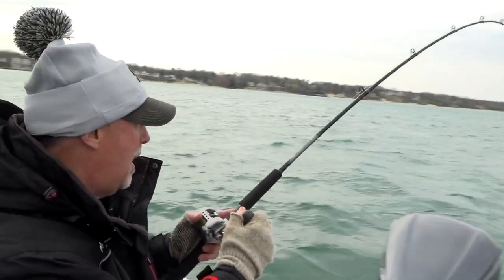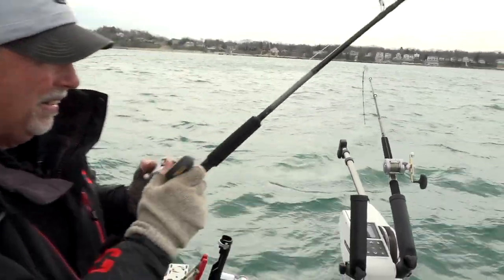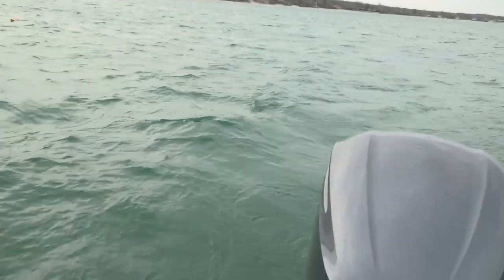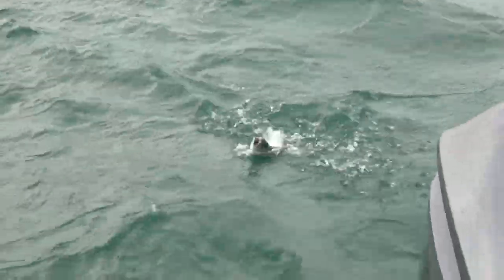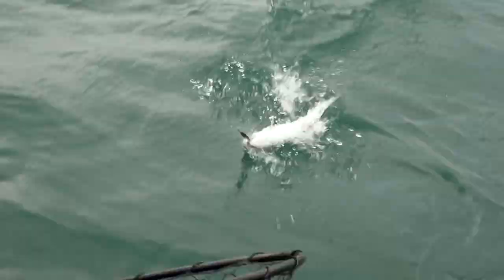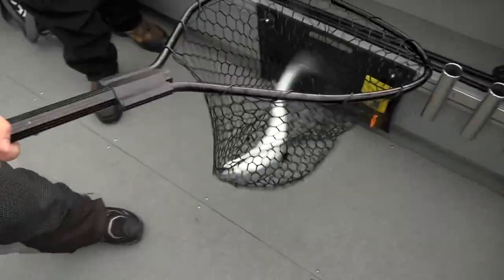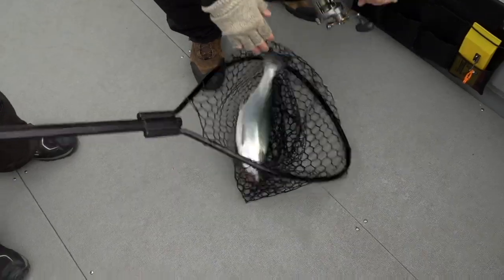Whoa, we are hooked up. Woo-hoo! I love these cohos. Man, one of the cool things you have to keep in mind about Michigan City. Ooh, this is a good one too, Jake. Yeah, that's a nice spunky one, Dad. Nice one. If I can get him up here. Nice fish. Nice scoop. Thank you, Jake. Nice fish. That is a very, very good coho. We are definitely fat this year.